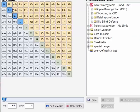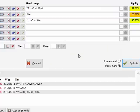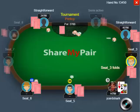What happens if the other guy decides to come along as well? Let's give the other guy probably a range like this if he decides to continue after I go all in too. You can see now we're actually down to 25% equity if the other guy sticks around. So going back to the hand, we're calling off with roughly 50% equity, sort of worst case scenario. But at the same time, this could just be a worse scenario than that.